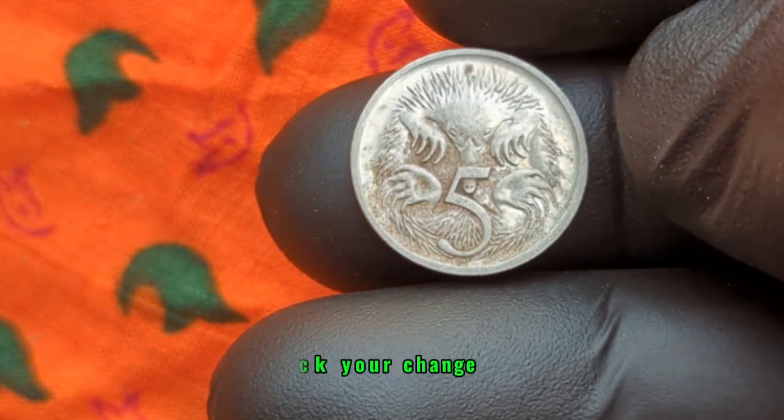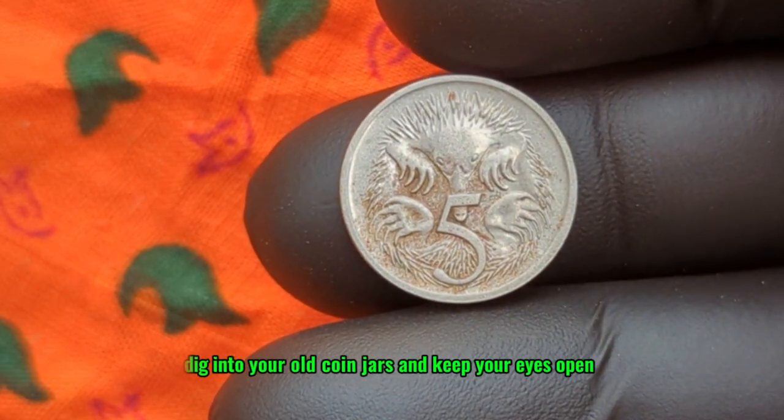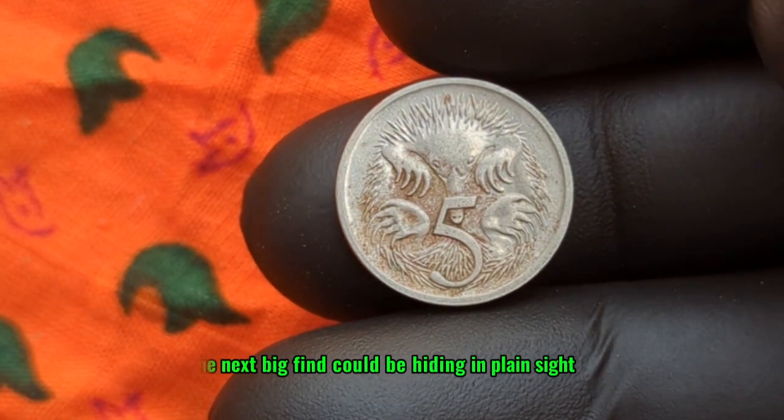So check your change, dig into your old coin jars, and keep your eyes open. The next big find could be hiding in plain sight.